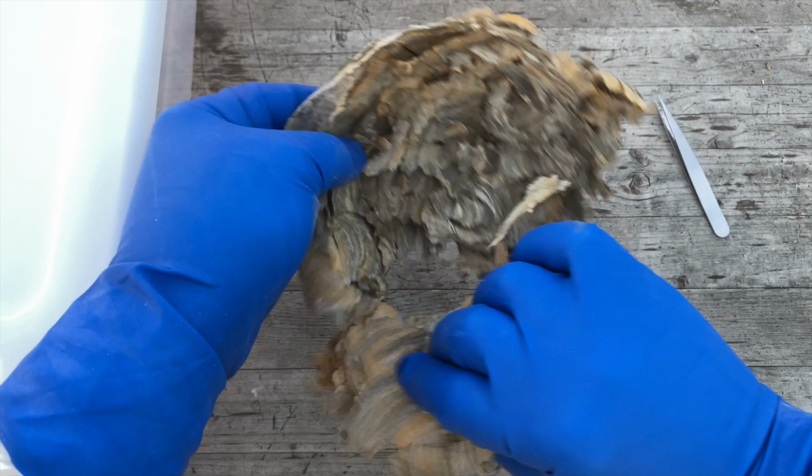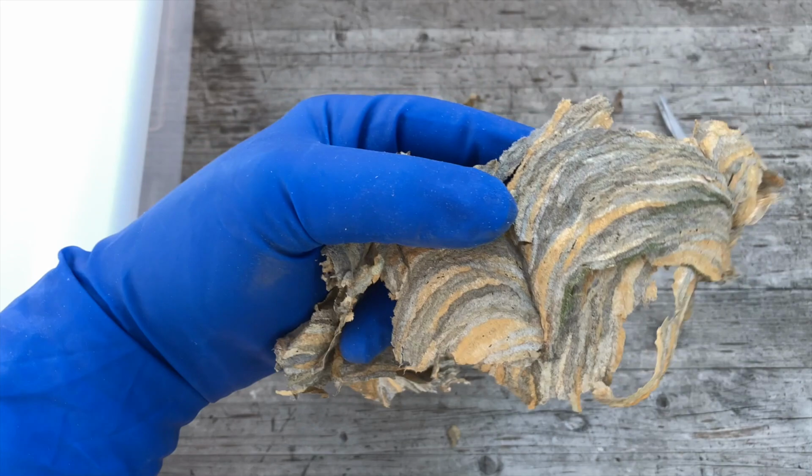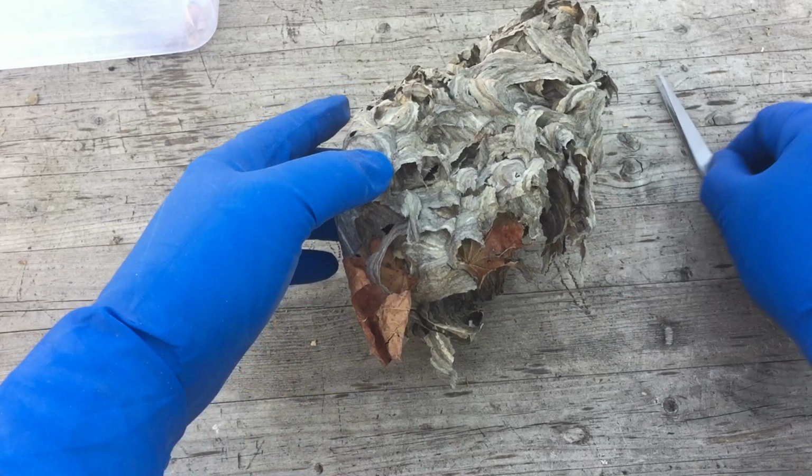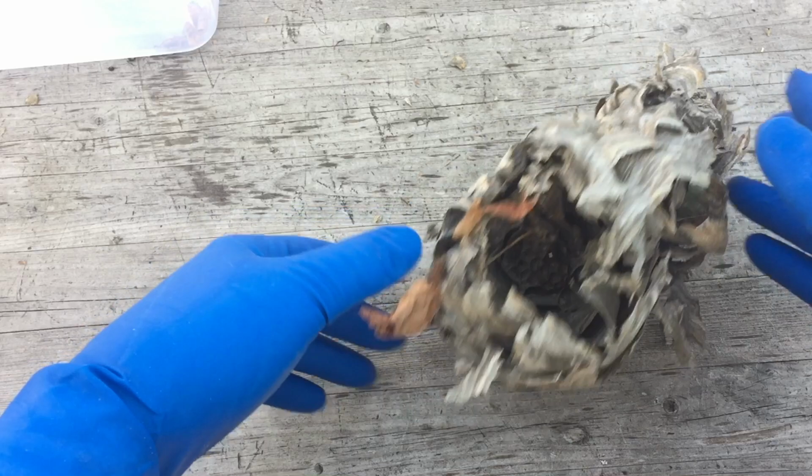It's actually very pretty paper. I love the ones with the cream colors and brown. All right, let's take a look at our last one today. This was just a little one. This one was found in a tree that was only about 10 feet tall. It was a very young tree. It had been planted in a client's yard.